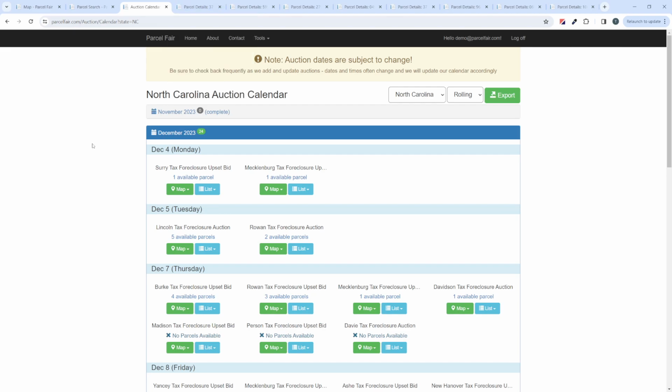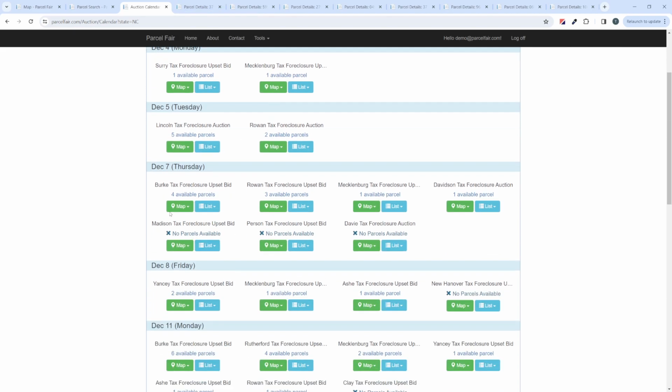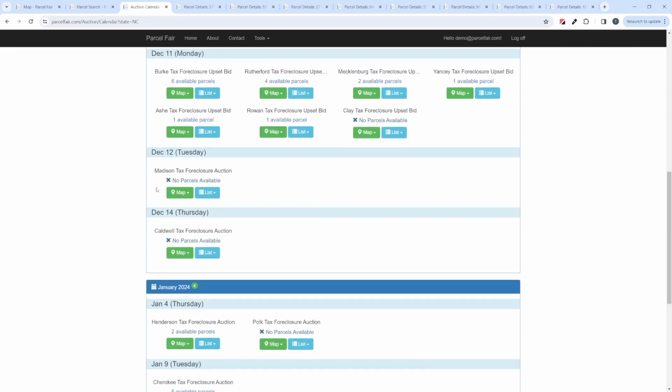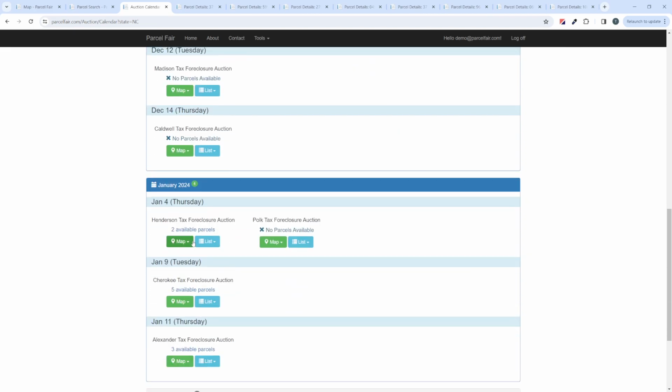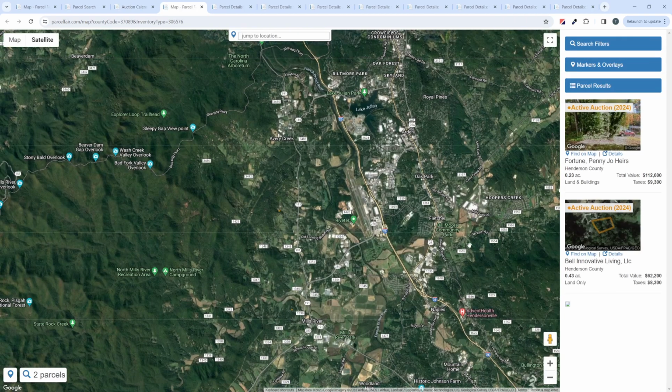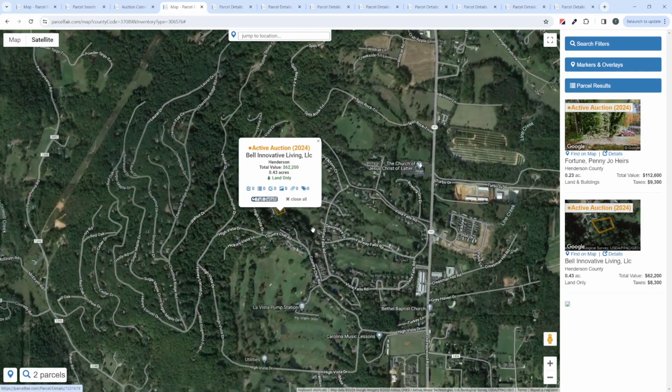So we've talked about the upset bids, which are going to be visible here on the auction calendar. We talked about the regular foreclosure auctions like these that just say foreclosure auction on them. You can map those, you can list those. Let's just view these on the map and take a look. So there's two properties here. I'm going to find this on map and take a closer look.